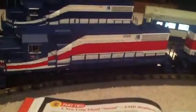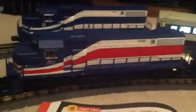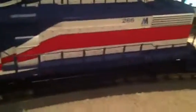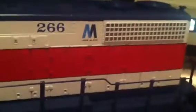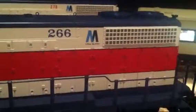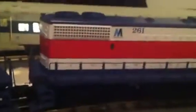This is not the first release of the Red Wave paint scheme. K-Line's done it a couple of times. MTH released one in the late 90s, but it was unprototypical because it said Long Island written in white through the red band, and that just wasn't the case. The only place Long Island was ever written on these diesels is right there. And of course, MTH is not allowed to put the M logo on any of their diesels or subway sets or commuter sets because of a lawsuit involving their release of graffiti subway sets. So it's kind of ridiculous, but you can get logos anywhere.